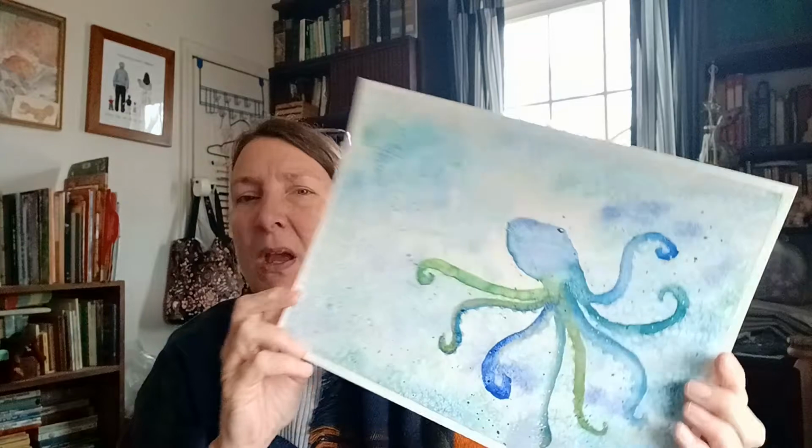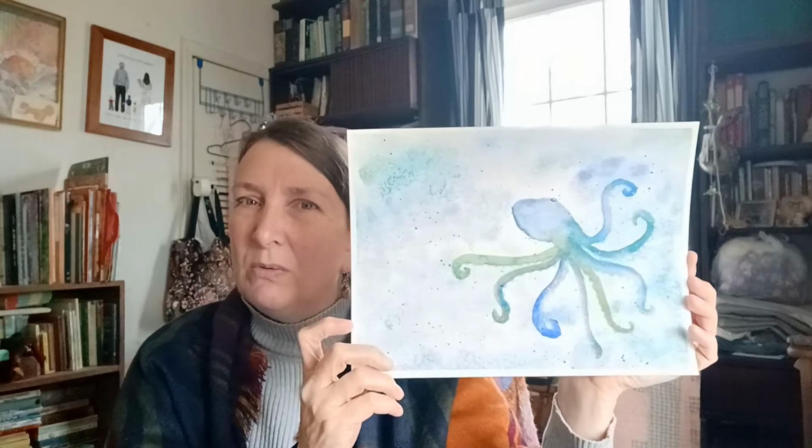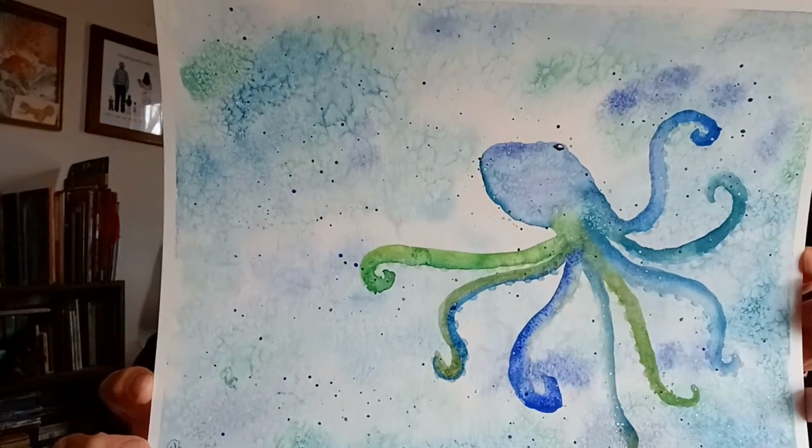His eye could be bigger, maybe. But I feel like there's just too much open space. I mean, it's supposed to be water, but I'm thinking of doing some very faint, little teeny fishes in here, maybe in kind of a goldy greeny color. I think a little bit of yellow might go in there. So there's a new one.